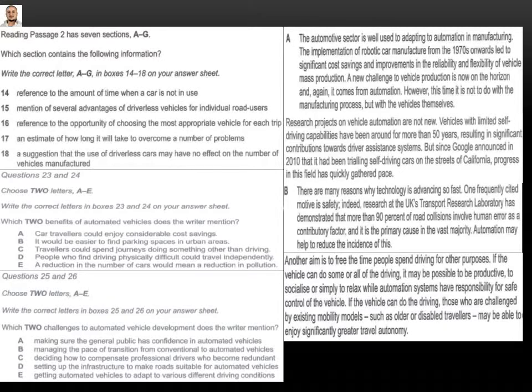Okay, let's come to Paragraph A. It says, the automotive sector is well used to adapting to automation in manufacturing. This implementation of robotic car manufacture from the 1970s onwards led to significant cost saving and improvements in the reliability and flexibility of vehicle mass production. A new challenge to vehicle production is now on the horizon, and again it comes from automation. However, this time it's not to do with the manufacturing process, but with the vehicles themselves.